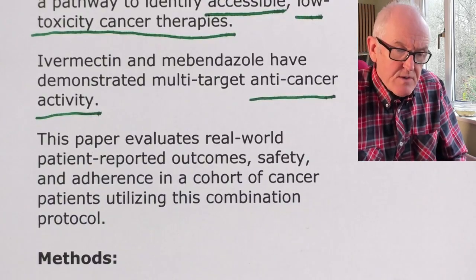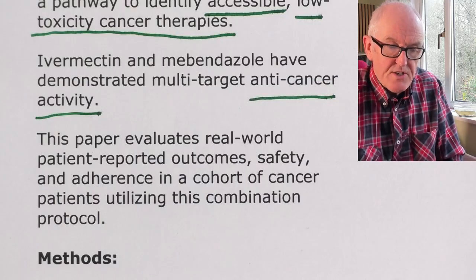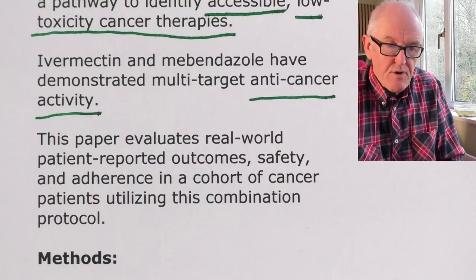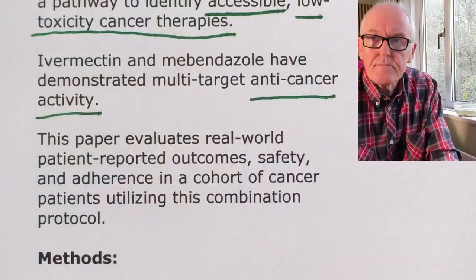This paper evaluates real-world patient-reported outcomes, safety and adherence in a cohort of cancer patients utilising the combination protocol. And the combination was ivermectin 25 milligrams, mebendazole 250 milligrams a day for 90 days. That was this particular protocol. We're not giving medical advice, just reporting what this protocol was.